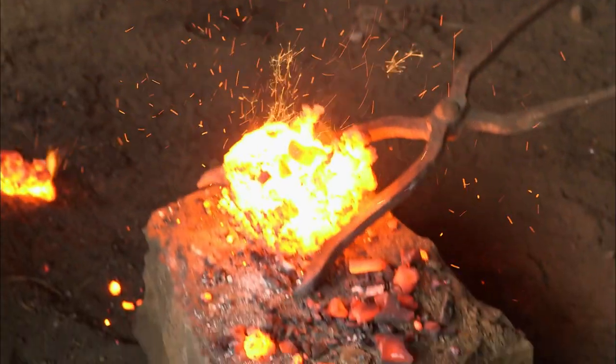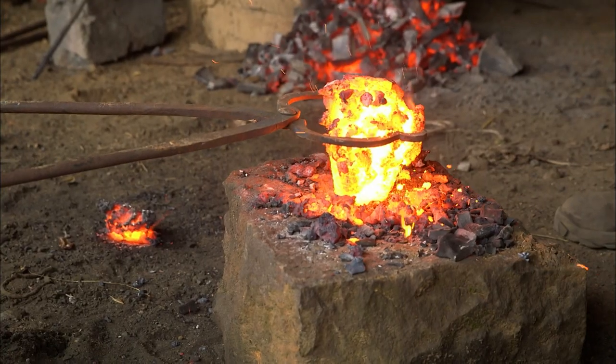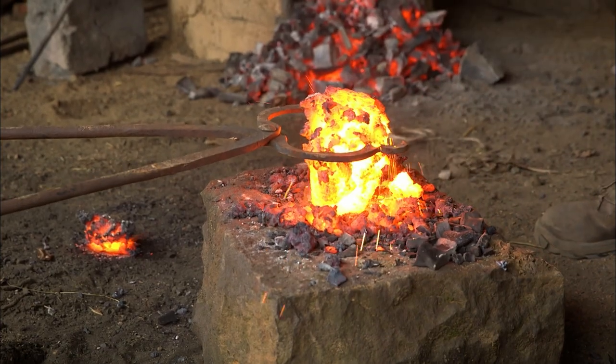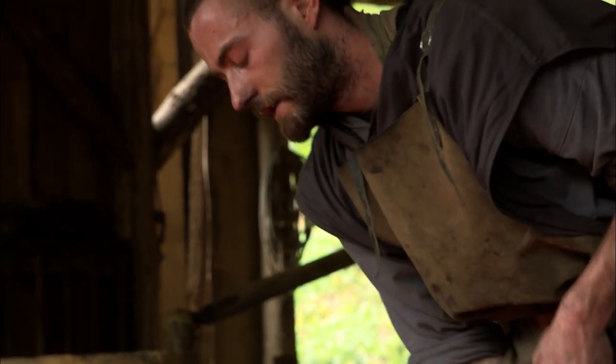It's amazing to see this happen in a blacksmith shop. I've never seen that before. It just means that these guys are self-sufficient. They need to compact the bloom to start the folding process for working it to shape into tools.